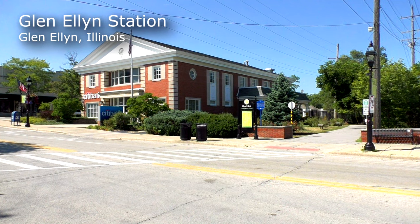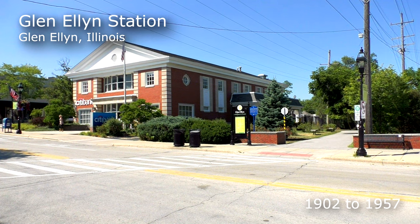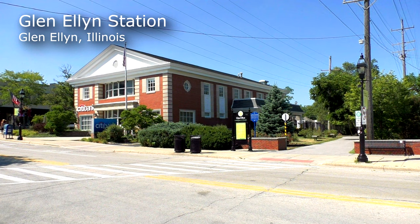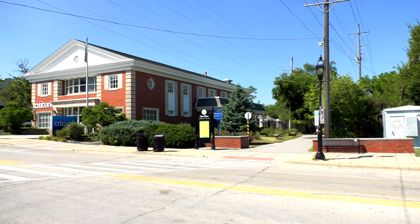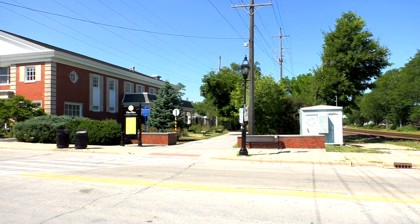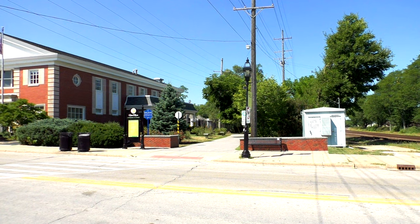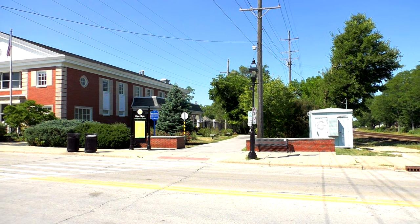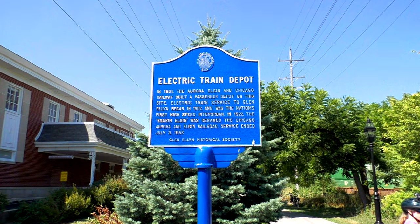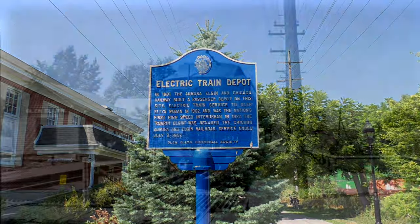Glen Ellyn Station opened in 1902 and closed on the 3rd of July 1957 with the closure of the railway. The station was located at the northwest corner of the intersection of Main Street and Duane Street in Glen Ellyn, Illinois, and south of the trackway. A large brick Citibank building now sits in the same spot as the eastbound station building. Glen Ellyn has put up a very nice metal plaque marking the location of the Glen Ellyn Station facing Main Street. The Glen Ellyn Station was a full stop with a ticket office.